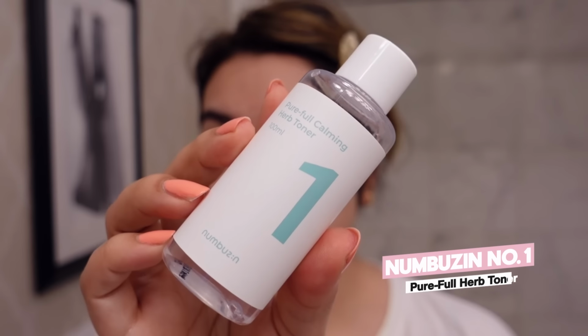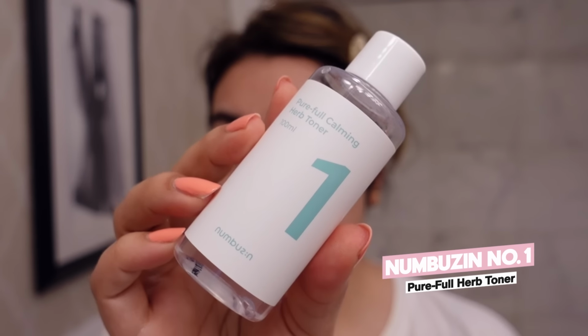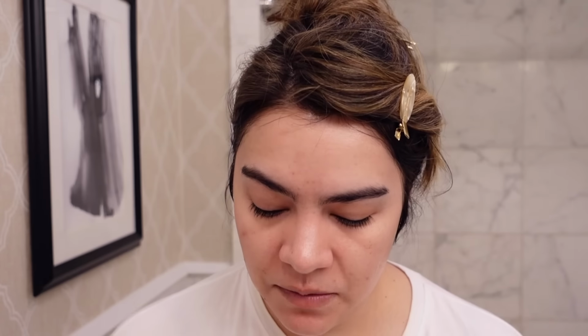This is the Numbuzin No. 1 Calming Toner, and this is a good travel tip for you. This is actually a deluxe size. It's 100 milliliter that I got for free for an Olive Young order that I did. They sent me the toner for spending X amount of dollars or whatever. So it's actually not the size that it would normally be if you were to buy this, but it was just a really nice gift with purchase. And so I emptied the April Skin toner that I talked about for the April favorites, right? And I was like, oh, I'm going to Chicago soon. I'm going to open this up first.